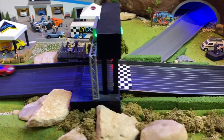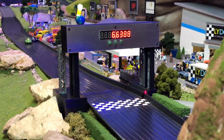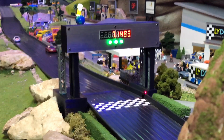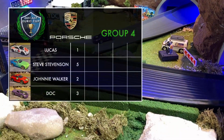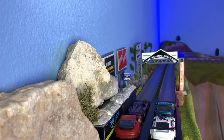And Steve Stevenson has an amazing lead from the outside. Doc pressing the whole time. He's got a chance to go on the outside. He doesn't take it. Steve moves over, even gives him the window, but he can't get there. And Steve Stevenson with a glorious win on lap 1. Doc very close for second. And that's Johnny Walker for third, Lucas for fourth. And after the first lap, Steve Stevenson with 5 points in the lead. Doc close behind with 3 in second.